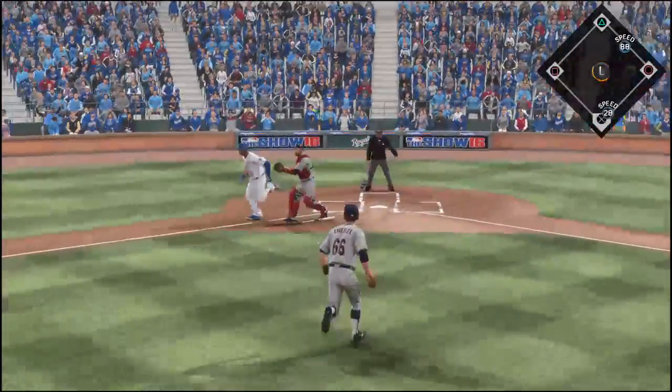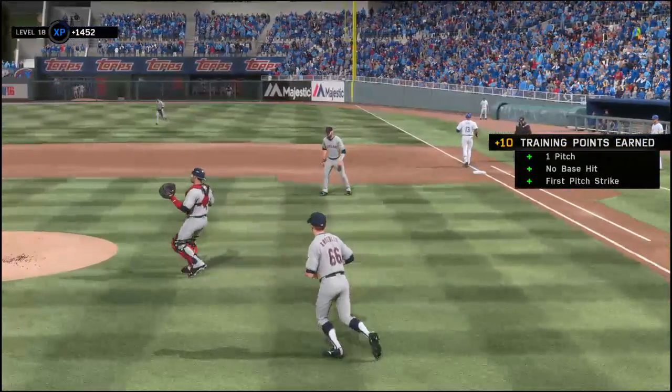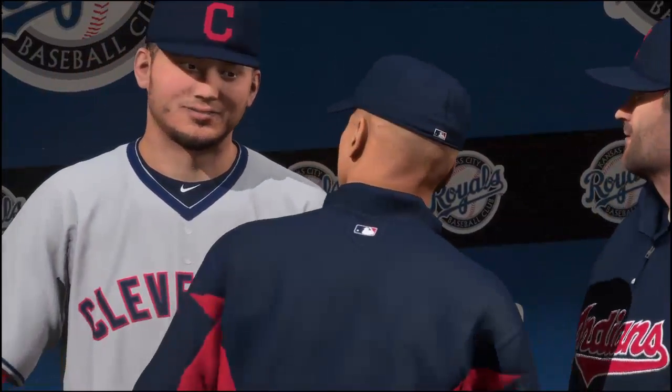On the ground near home. Throw on to first will be in time, and the Indians have taken game 1 of the series on the road as the ball game is over.